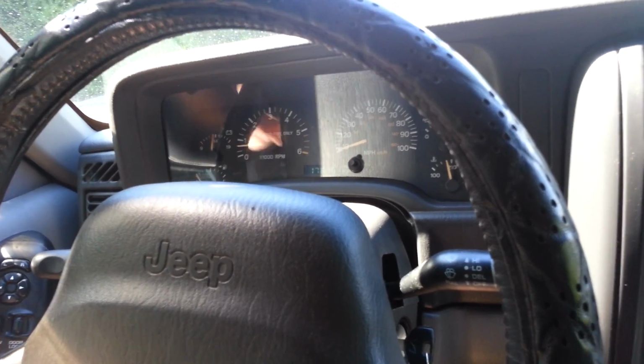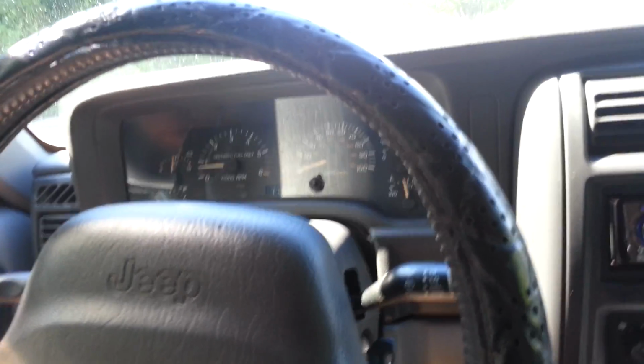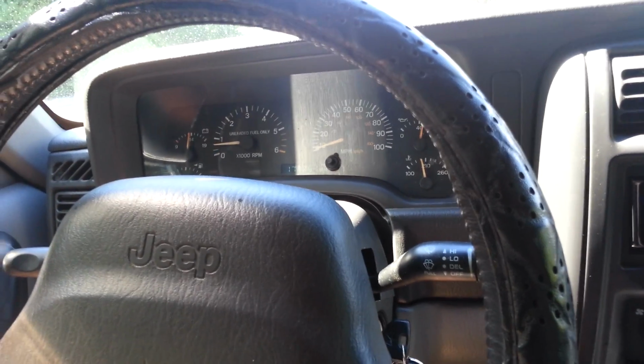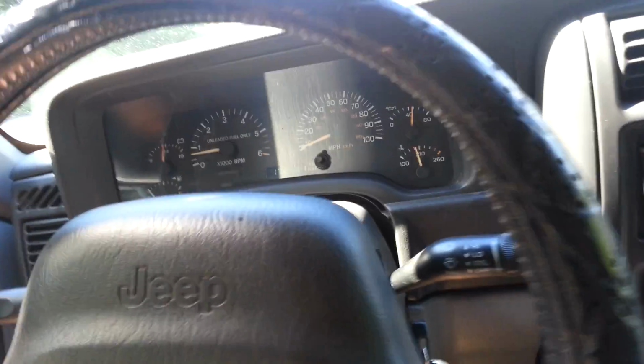I'm kind of a Jeep guy. This is my 14th Cherokee. This one was owned by my mother-in-law. We've had it in the family for 7 or 8 years now, I suppose, so it has been well maintained by myself during that time.